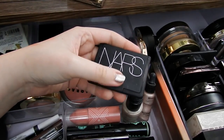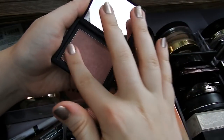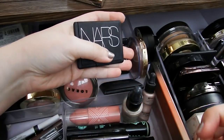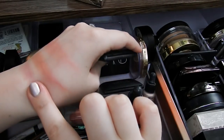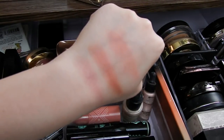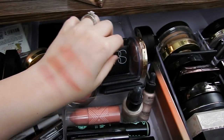Then I have NARS Sin, which of course is the cool-toned plummy color with gold fleck in it. NARS Sin.